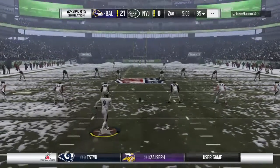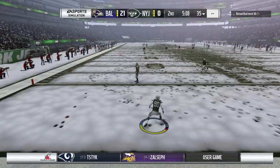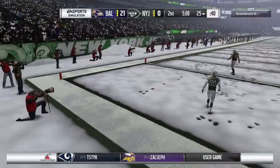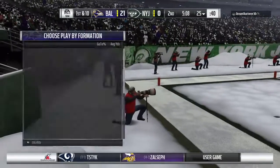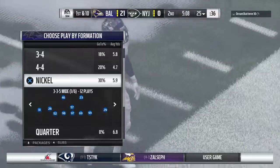Here's Tucker now out to kick this one away. And this will not be returnable. It's out of the back of the end zone for a touchback. Now the Jets offense gets ready to head back on the field.